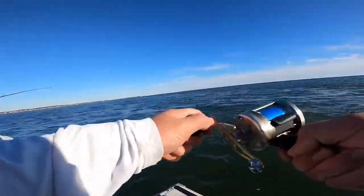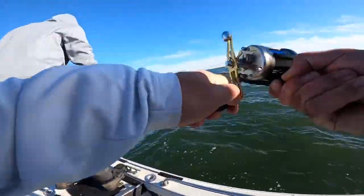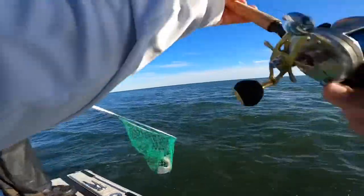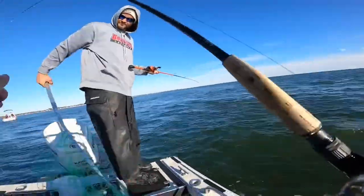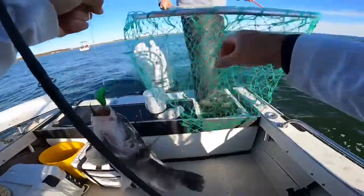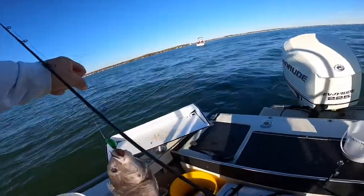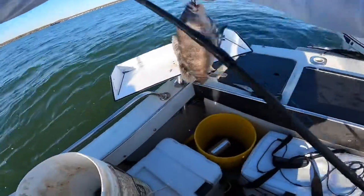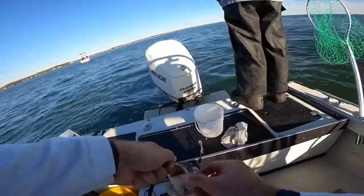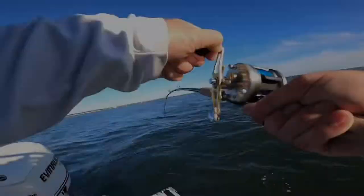Jeez, what is this? Get it. Nice. Oh, slack off. Got it. Nice. That's a nice one right there. That's it, right there. Same size. Solid keeper. 16 and a half right there. Boy. On the board. Got a nice bite going.